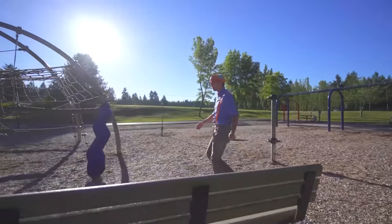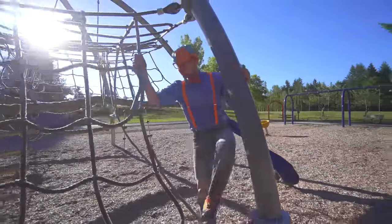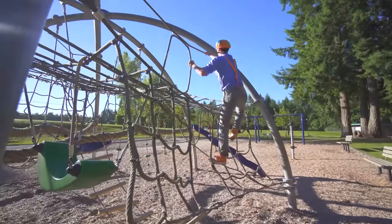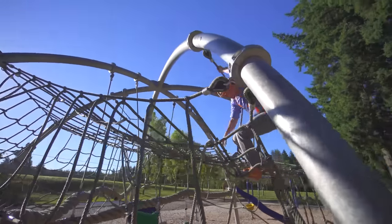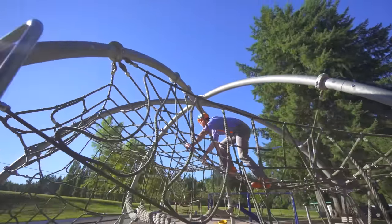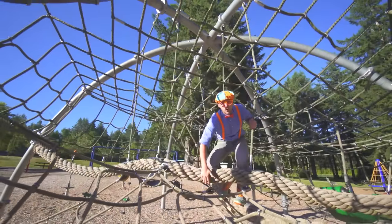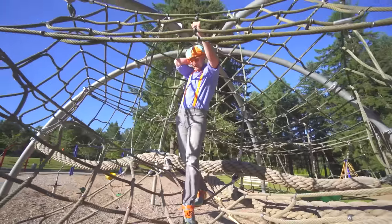Whoa, look at this. Wow, jeez. I don't know what even to call this. Whoa. But I know what to do on it. You can climb on it. Whoa. Really high in the air. Look. There's a little area down here. Look at these giant ropes. And then the small ropes right here. Wow, it's like I'm a monkey.